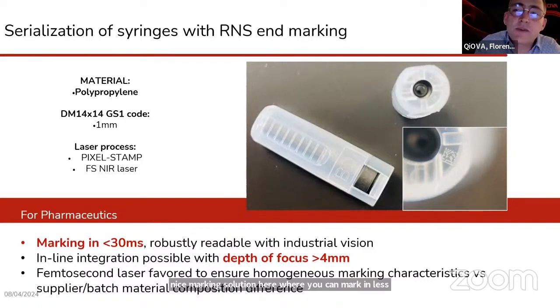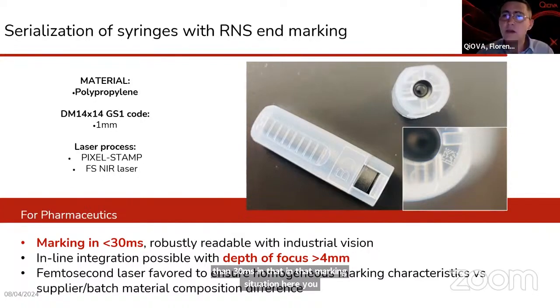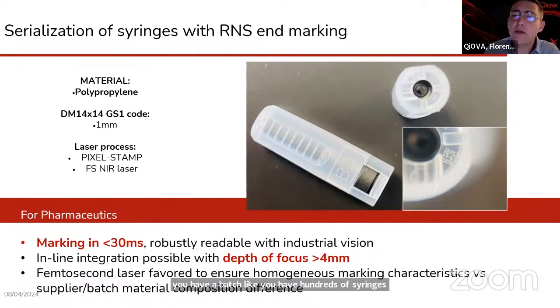In that marking situation, you have a batch of hundreds of syringes being brought together, and you have a few seconds available to individually track them all. So this is what we can do here. We've developed a process that has a depth of focus of several millimeters, which makes integration on the existing line easy, and that's really the benefit of our technologies.